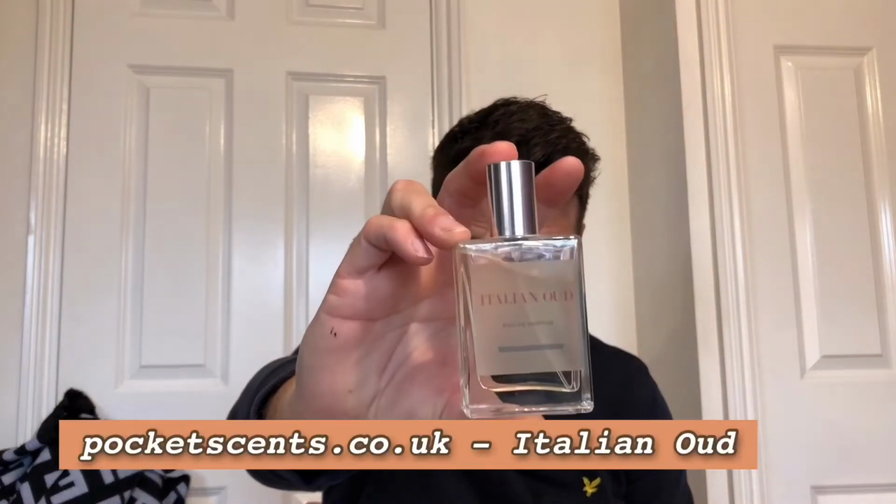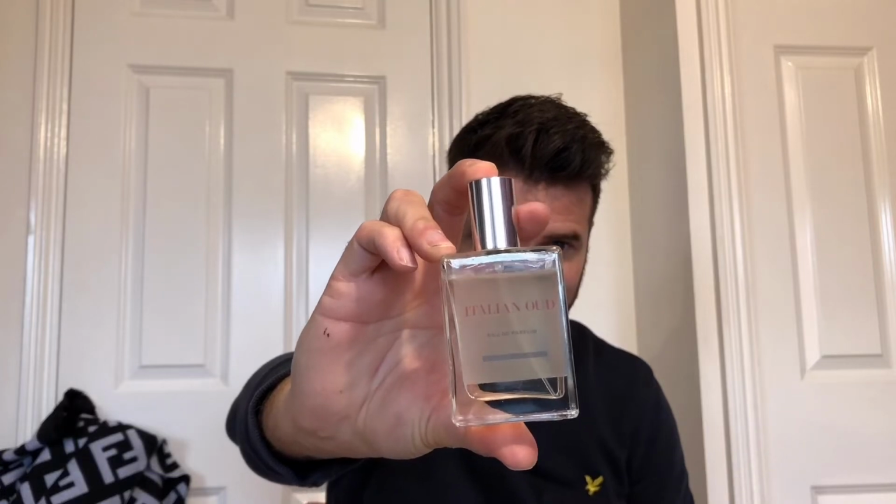In number 10 we have Pocket Scents' Italian Oud. Now this is a clone of Acqua di Parma's Colonia Intense Oud. This is really good value for money. I believe it's $8.99 on the website. I love that it's got that Italian gent feel to it. It's got Italian orange, it's got leather, it's got sandalwood, and it's got musk and patchouli. I love the powdery dry down in this. Really beautiful, clean Italian scent. Enjoy wearing this with a suit in the summer, but equally it is brilliant in the winter as well. The dry down, like I said, brilliant.